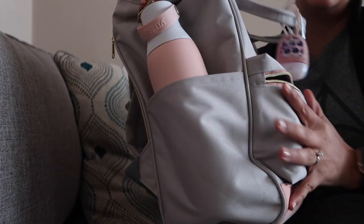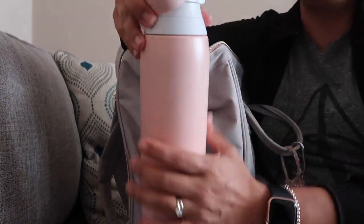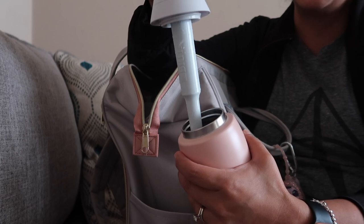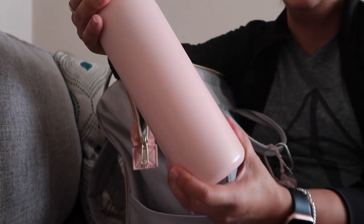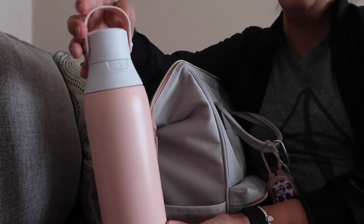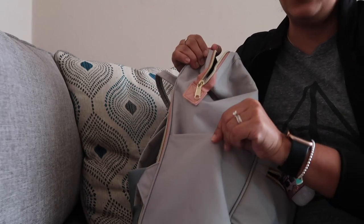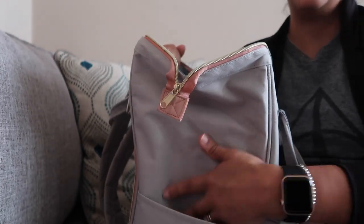Let's start with the outer pockets. On this side, I just have a water bottle. This is from Brita. I really, really like this bottle. It has a nice filter, so even if you have to use tap water, it filters it nicely. It has a nice handle here. Put that to the side. One thing I will tell you is if you put a water bottle in here, nothing else will fit and it will smush whatever's inside on this side. So just be careful.